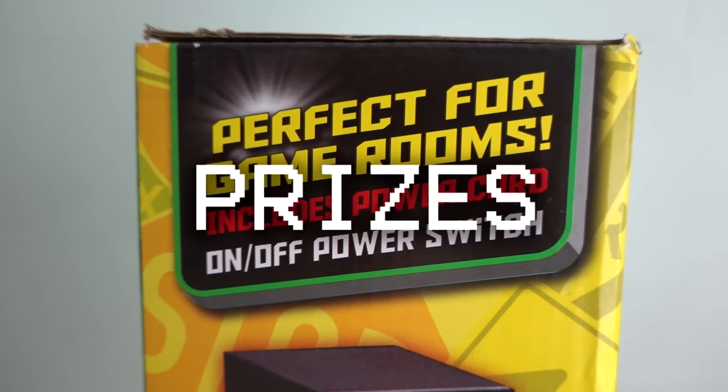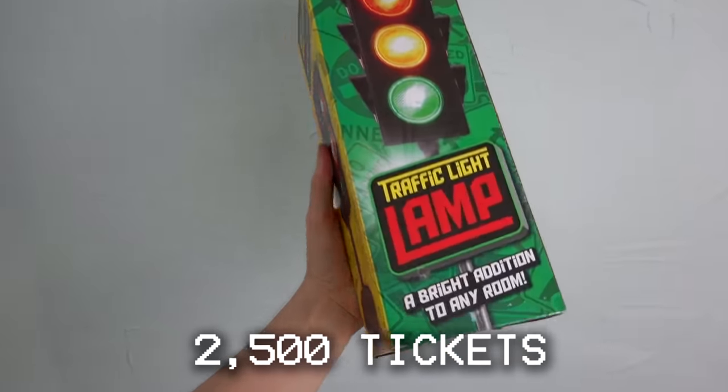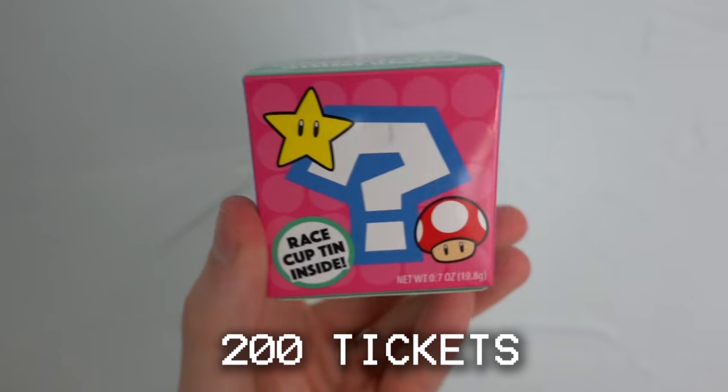All right, back to the prizes. I spent the majority of my tickets on this awesome light up traffic light. I spent 2,500 tickets on this thing. Whenever I see one of these traffic lights, I have to get it. They're just so nostalgic. And with the rest of my tickets, I spent them on this Mystery Mario candy box.